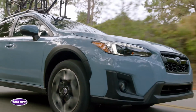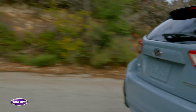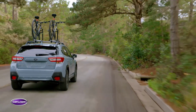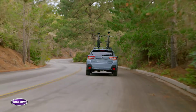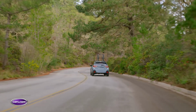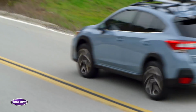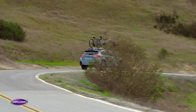At least the Crosstrek, like most Subarus, comes with that standard all-wheel drive, so inclement weather doesn't really bother it that much, and neither do rising gas prices. The Crosstrek is rated at 27, 33, 29 miles per gallon for the automatic, and 23, 29, 25 miles per gallon for the stick shift version. Now that 33 miles per gallon on the highway for that automatic makes the Crosstrek the most fuel-efficient vehicle in its class, beating out several competitors that are front-wheel drive only.